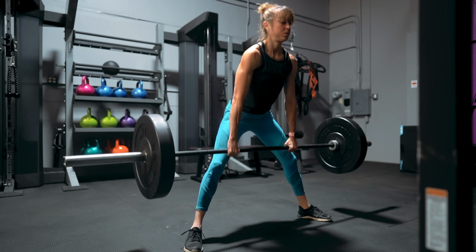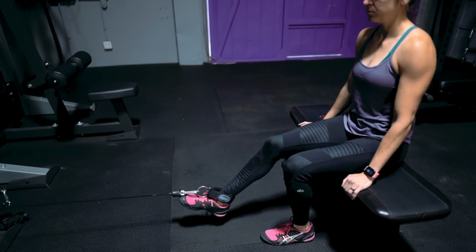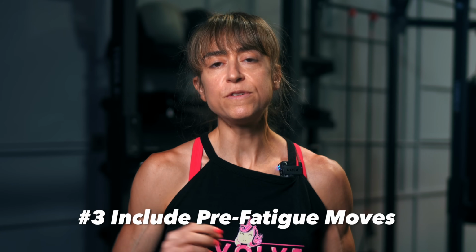And not only do you want to play around with exercise range of motion, but you may want to adjust exercise order. Often we just move from compound move to isolation moves over the course of our workouts. But sometimes by putting these isolation moves first, we can pre-fatigue an area to actually max out with lighter loads on those compound moves. This can be key during a fat loss phase when we're a bit more energy depleted. It's why tip number 3 is to include pre-fatigue moves.